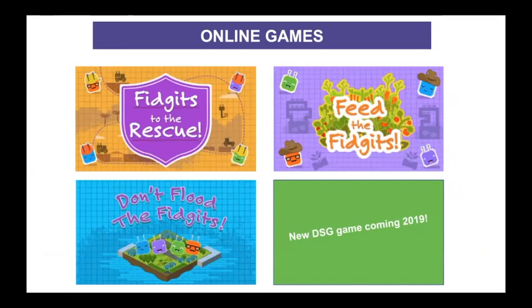We will also have a new game coming soon. Here are some of our current games that are up there. Feed the Fidgets and Don't Flood the Fidgets already have an environmental edge to them. In Feed the Fidgets, you make an aquaponic farm for growing food with aquaponics. And in Don't Flood the Fidgets, you're thinking about building a flood-resistant city and how you can use techniques like building rain gardens to reduce your flooding. The new game coming soon will be about building wind turbines for the Fidgets and learning how to power a city using renewable energy sources.